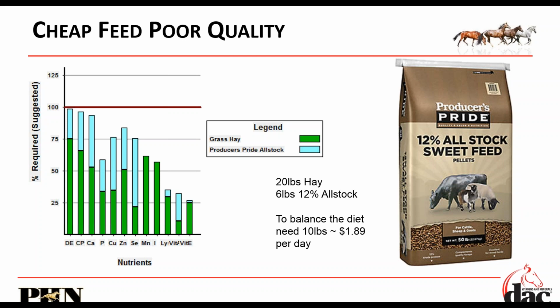These are all nutrients that have a requirement and are typically deficient in the diet. So when the diet is sufficiently met, so all of these nutrients are met, all of these bars would touch that 100% line, that dark red line that goes across at the 100%. You can see here that the digestible energy is probably at 98% of what the horse needs. Crude protein probably about 95% of what the horse needs. But when we get down to something like phosphorus, he's probably only got about 55% of what he needs. We want all these bars to touch that red line.